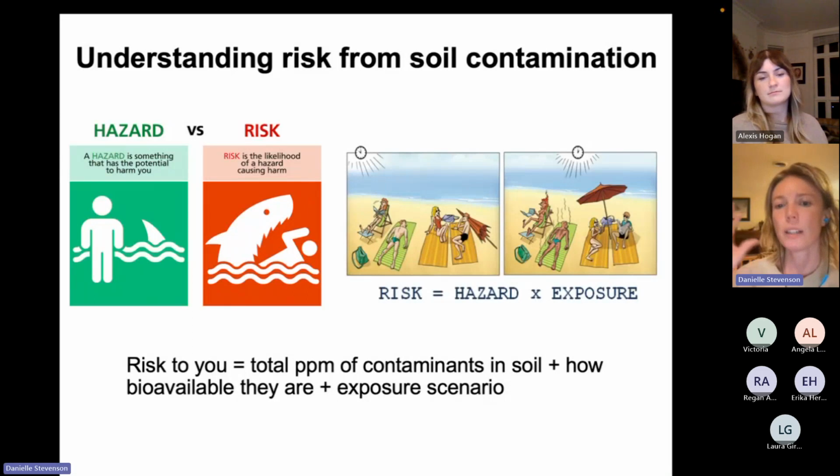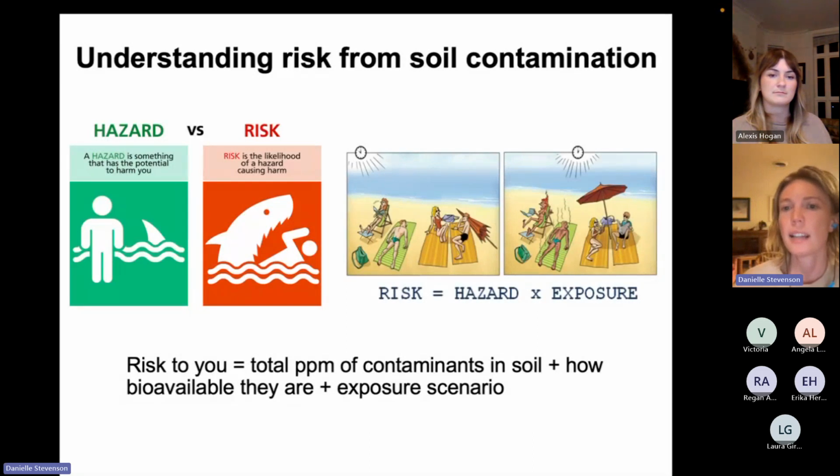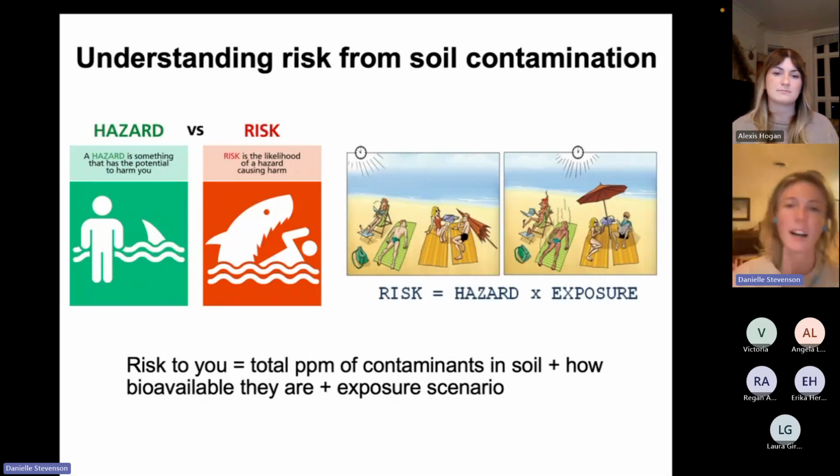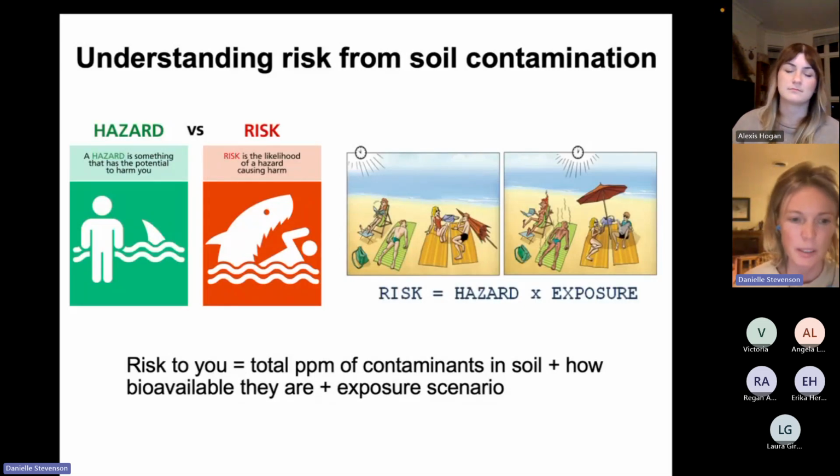So risk equals hazard, something that has the potential to harm you, like lead, times exposure, which we've been talking about already, right? And so the example here is the sun. So the sun is a hazard, but if you're not exposed to it, it's not a risk. So I hope that makes sense, because what we're going to switch over to soon is how you can reduce your exposure, which will reduce the risk, even if you have metals in your soils.